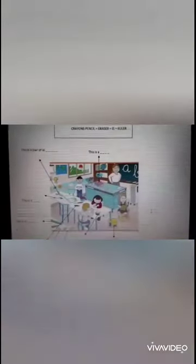Okay, so now we are going to start the second part of the activity. Let's go! Okay, so now we are going to look at the picture and write the correct word. Vamos a mirar the picture. And what can we see?